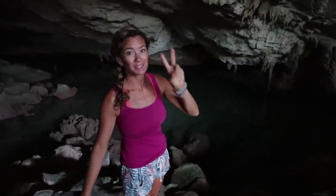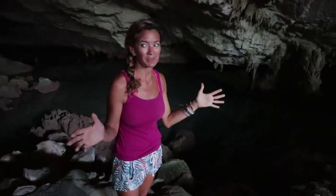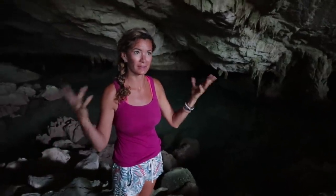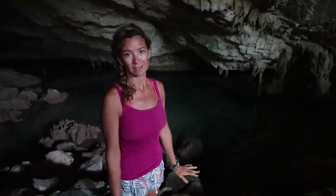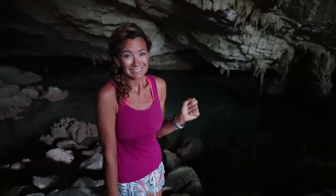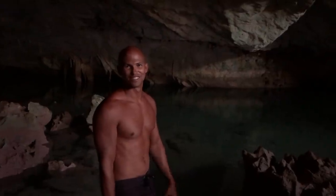So this being our second cave, it's really different because this one has water in it. Not something you specifically think, oh, caves with water. And all I can think of is what's in there, but Beau wants to get in. There are little fishies in here. They're biting my toes.